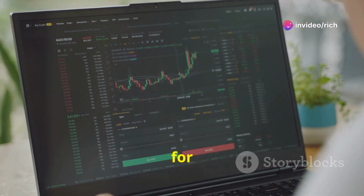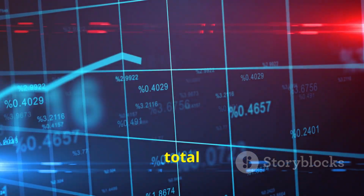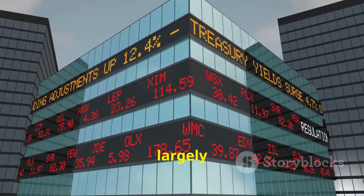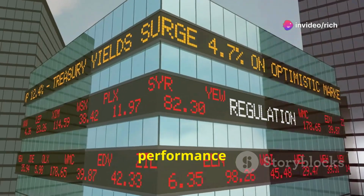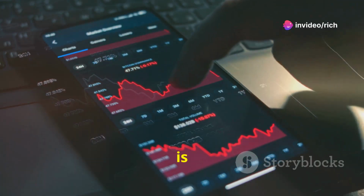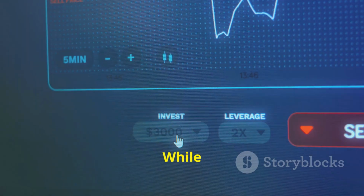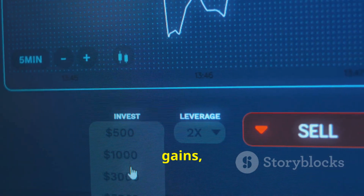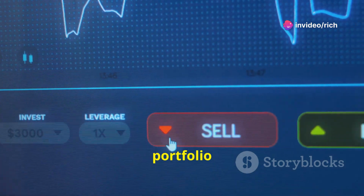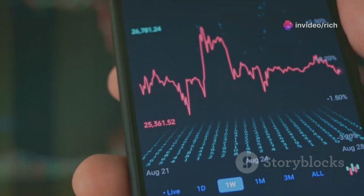It's been a good week for our portfolio with a gain of around £550. This brings our total return for the month to an impressive £4,500. These gains are largely attributed to the strong performance of the overall market. However, it's important to remember that investing is a long-term game, and short-term fluctuations are inevitable. While we're pleased with the recent gains, we remain focused on our long-term strategy of building a diversified portfolio of high-quality companies that pay consistent and growing dividends.